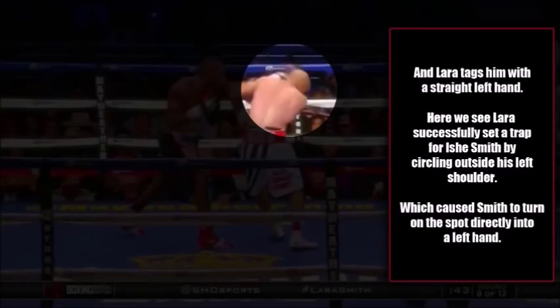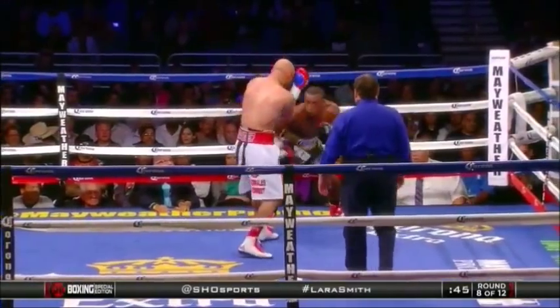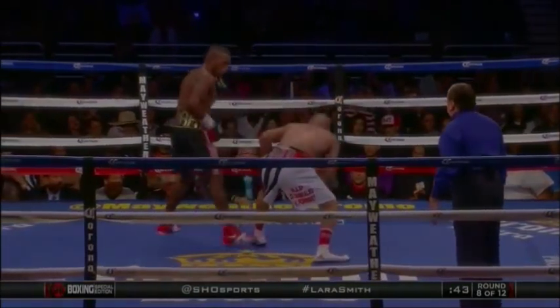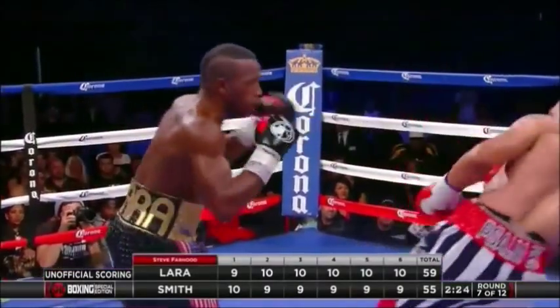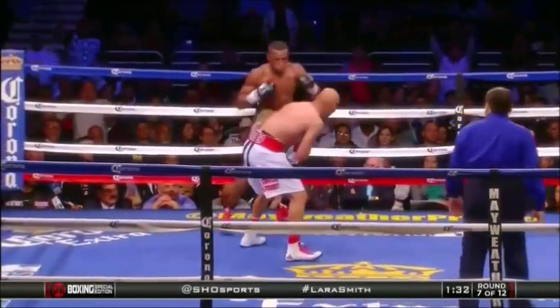Lara is able to successfully set up a trap for Ishe Smith by circling to the outside of his shoulder, which causes Ishe Smith to wrongfully turn on the spot directly into a straight left hand. Beautiful boxing from Erislandy Lara. Was a good left hand from Lara.